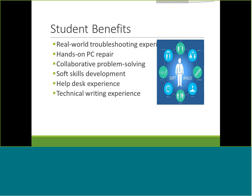And then also some technical writing experience. Again, that goes back to the documenting. I have them document the processes they follow. If they're sending an email to a customer, I have them practice some technical writing, writing out some procedures and step-by-step directions for doing updates to your machine or something like that. So they get some experience there. Next slide.